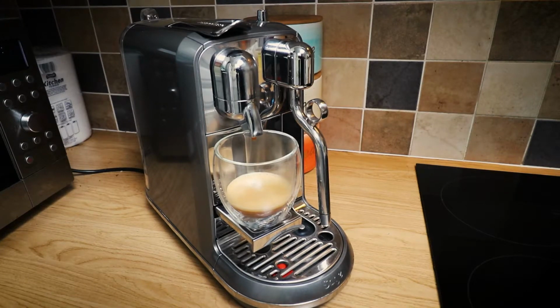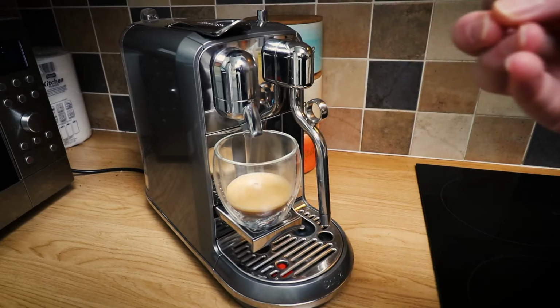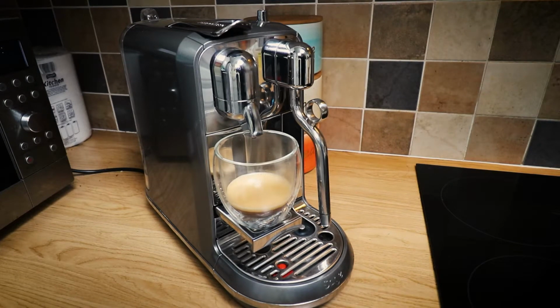Now you might have heard a few things in that. You might have heard a pss noise, which is the pod being pierced with water. The really loud sort of mechanical grrr noise is the water being fed through the induction pipes on the inside to heat up to send the water through.